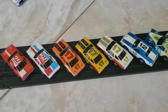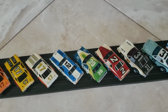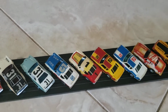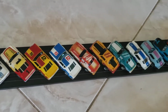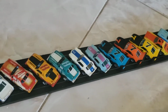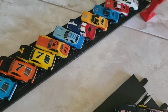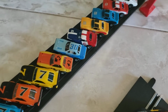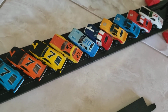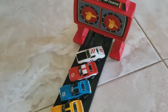AFX, like I said, they have a special charm. They are very, very unique in a very unique and charming way. I don't know how else to put it. It's something that will always stay with me. And they put out some very interesting cars. Of course, all the different kinds of stock cars and all different sorts of things. They even made nice little things like lap counters.